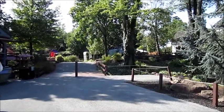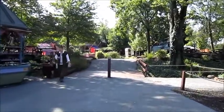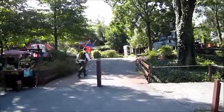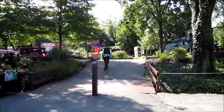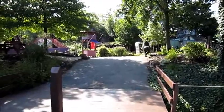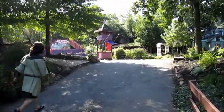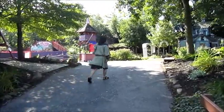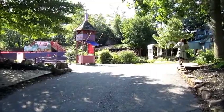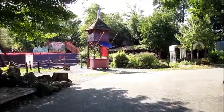Alright, I'm walking away from where the boar's head is. I will try and keep it steady, but if it starts to bother you, look away. I don't want anyone getting dizzy and falling down. I don't know if it picked up last time, but while you're watching this, you might want to hook your laptop up to your TV if you have an HDMI port or a USB port on your TV, and you can watch it on your TV instead of on the laptop.